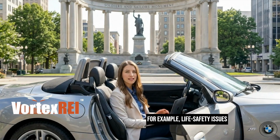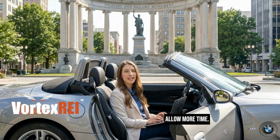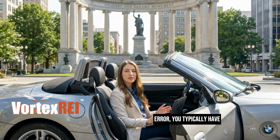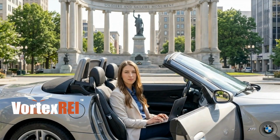For example, life safety issues like exposed wiring or gas leaks require immediate action, while cosmetic or minor maintenance issues may allow more time. If you believe a violation was issued in error, you typically have the right to appeal through the city's administrative process. This is important, especially when there is ambiguity in code interpretation or when property conditions are misclassified.